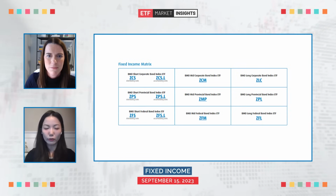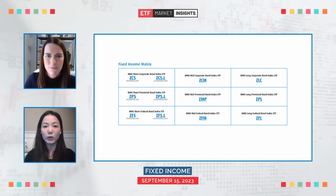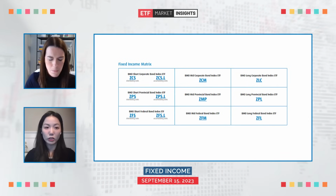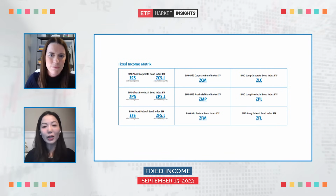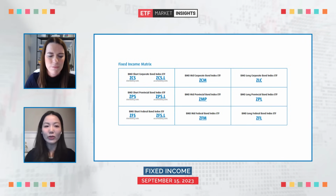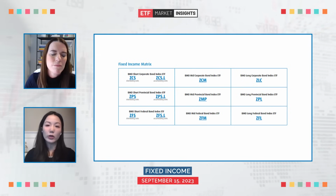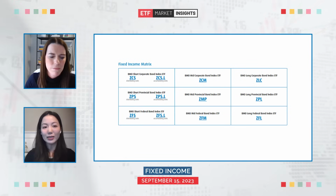And in terms of how investors can position their portfolio based on their beliefs around the Bank of Canada or BOC rate decisions, if investors expect the BOC to keep rates higher for longer, they should probably stick to the front end of the yield curve. That means focusing on and overweighting the short-term bonds by utilizing our ETFs like ZFS, ZPS, and ZCS.